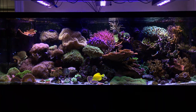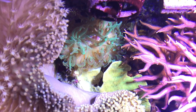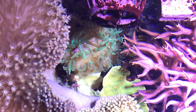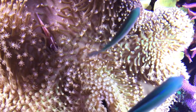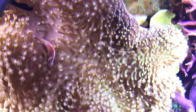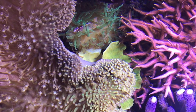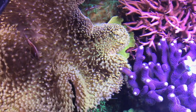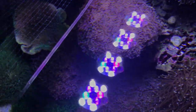I just have a quick update for today. Something I noticed in the tank, so I grabbed my camera and it's just sort of filming, so forgive the shaky cam. It was kind of spur of the moment, but after about a year of waiting, my skunk clowns have finally decided to find some place to host other than the overflows. So one of them has decided to take up residence in that large toadstool leather, and the other one has gone into that little anemone that it's crawled back behind the other leather coral.